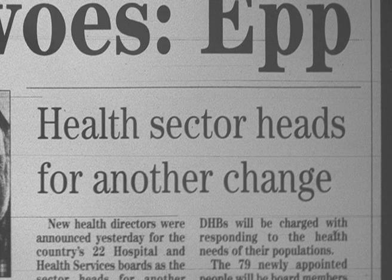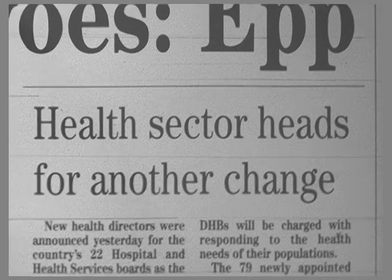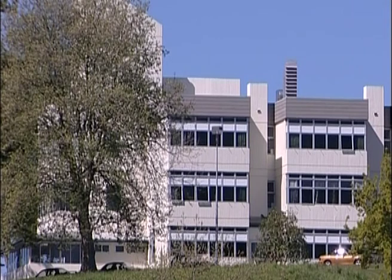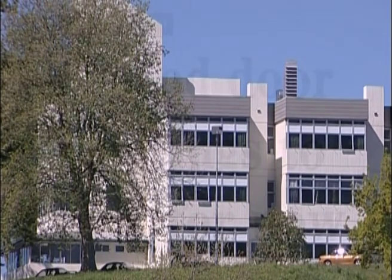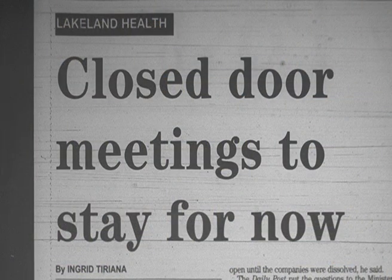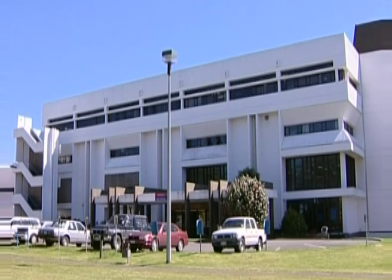Compounding the difficulties of news gathering has been the fact that Lakeland Health, as a Crown Health enterprise, was deemed a private company and thus able to hold its board meetings away from public scrutiny. The new district health boards will be bringing a new era of public openness, but not just yet. An interim board will run things for the best part of a year, until the next local body elections in 2001.